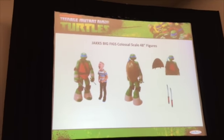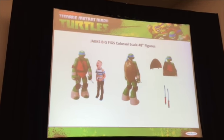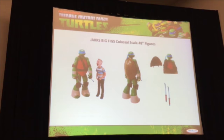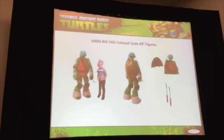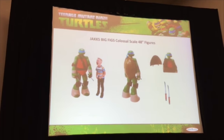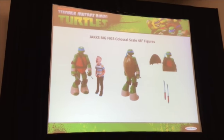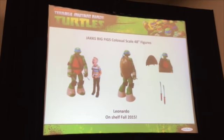Yeah, the Vader one's got a play function. It's a friend and foe mode, so you can either be with Vader or against him. Basically, the intent is that you're battling against him together, and he talks back to you, and it's got articulation of the lightsaber. Yeah, these things are fantastic. So if you want to live with Leonardo or Darth Vader or Michelangelo or any other number of characters, definitely keep your eye out for these giant, colossal, 48-inch Jakks big figs. He'll be out in fall of '15.